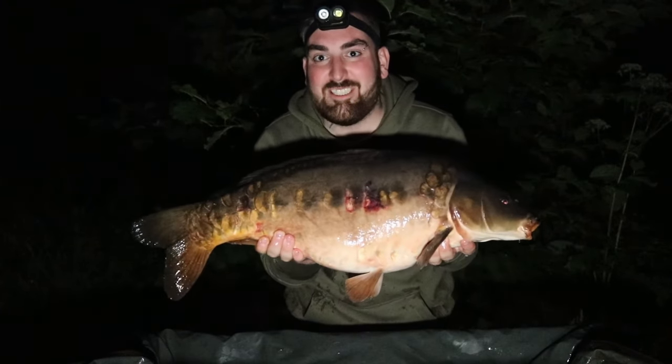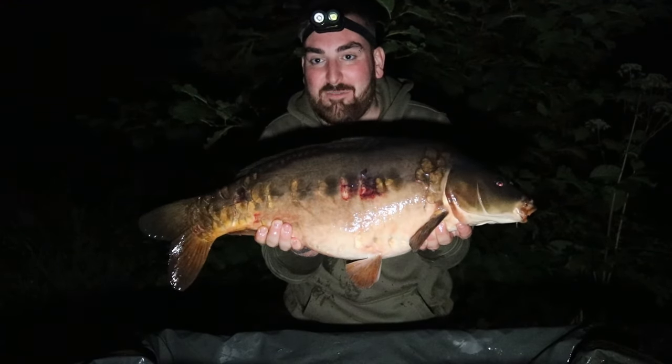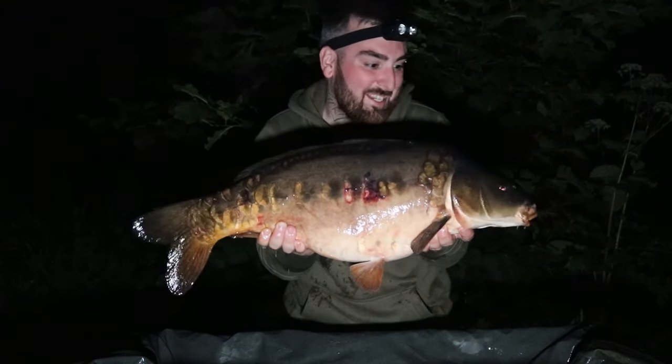Well, there we go, guys. That is fish number one. And that was off the left-hand rod where I lost that fish earlier. That was probably a lot bigger than this, but I am more than happy.